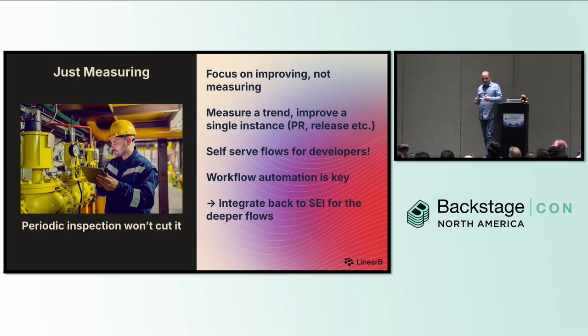Another pitfall is to say, okay, I'm just going to measure. I'm going to visit this every month or every 3 weeks, look at the numbers, hope they're getting better. So just measuring is not enough, and just inspecting at a cycle and even just thinking about how do I improve doesn't cut it. You need to go from measuring to improving. So the mindset is, how do I fix the problems? And measurements are just a tool or a way to start that conversation.